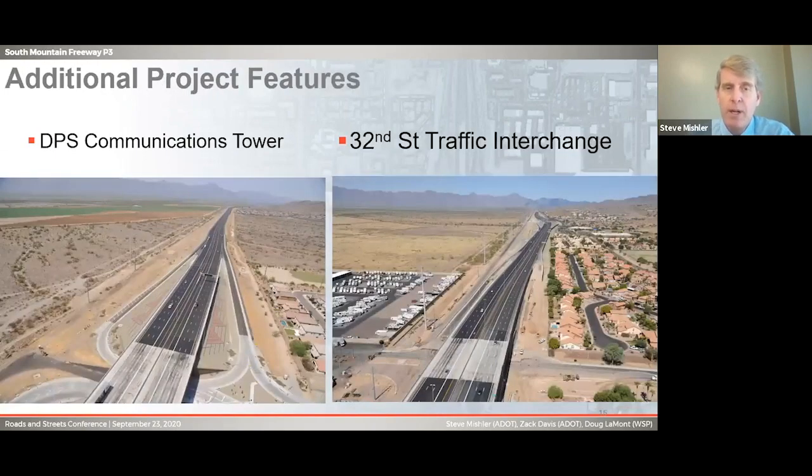Some other additional project features. When I was in heavy communications with the DPS, right where Doug's hand's moving, there's a node building there right off of 17th Ave. DPS had some challenges with radio communication. So what we did is they were able to get some funding to add a 100-foot monotube tower there.